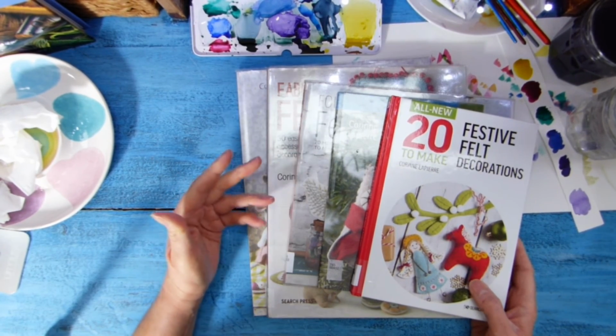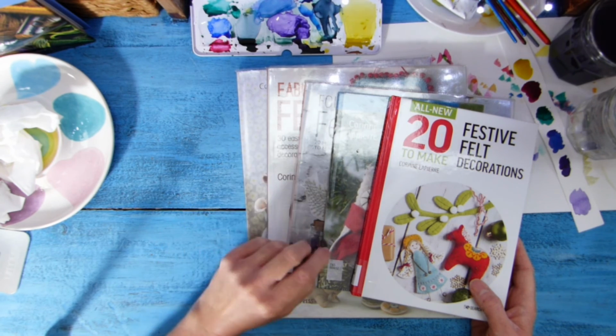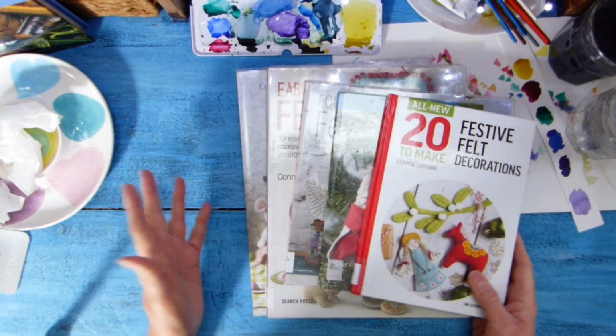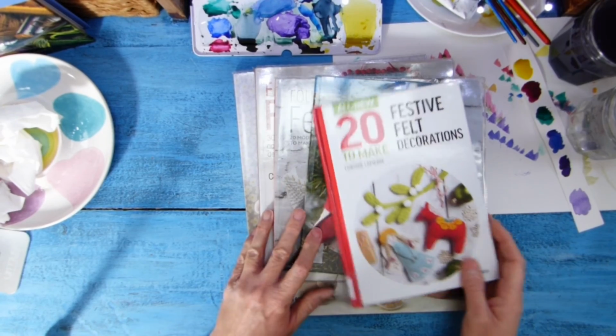Often, you can buy books on Kindle and then a link is sent to you so that you can go to a website, download the templates and just print them off that way. So that might be something that Corinne Lapierre allows you to do as well. I don't know, I'll check and find out.